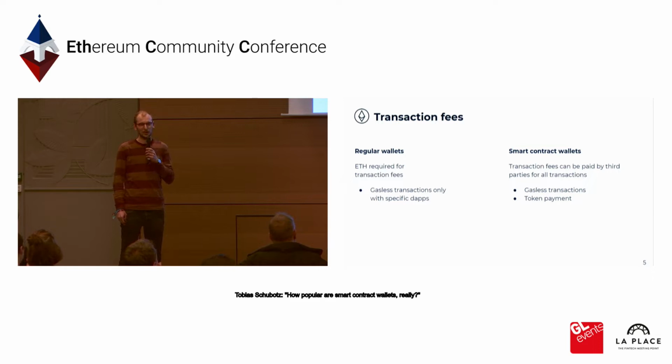So instead of using Ether, a wallet owner can use a token for transaction fees. Things like this are possible under specific circumstances in regular wallets as well. There are things such as the Gas Station Network, but it only works with specific dApps. With smart contract wallets, this works with every transaction.